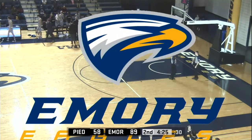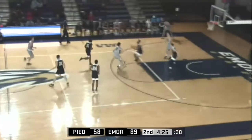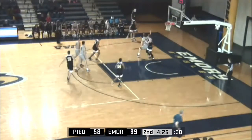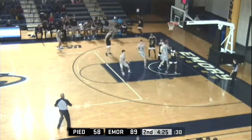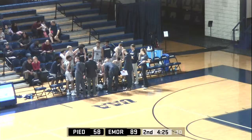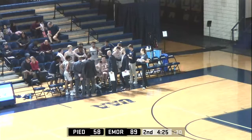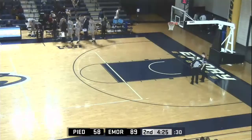Let's take a look now on our super slow motion instant replay. The spin move into the corner. The fake, the drop back, the 3, and in it goes. Matt Schneer. Emory's just hit a tremendous amount of three-pointers here. They've got an 89-58 lead.